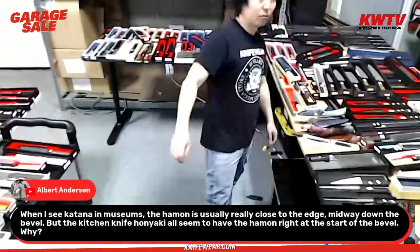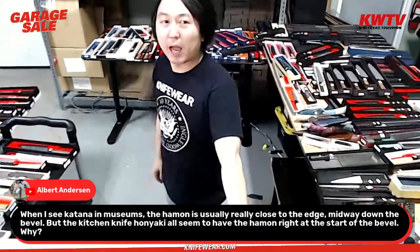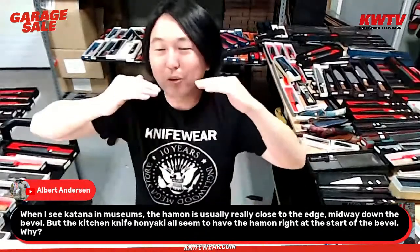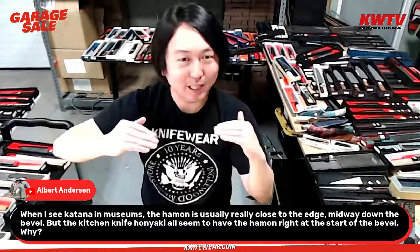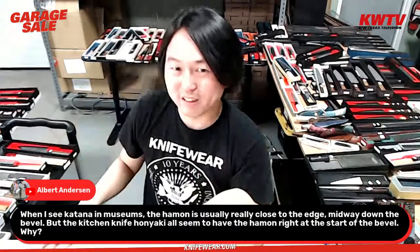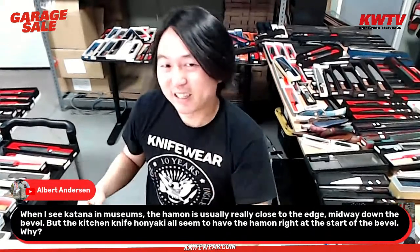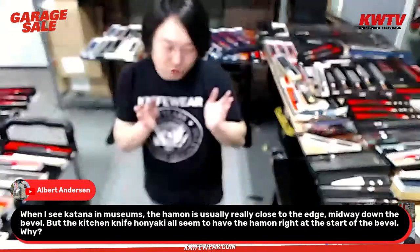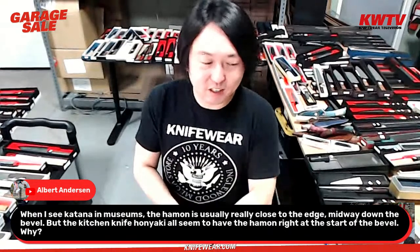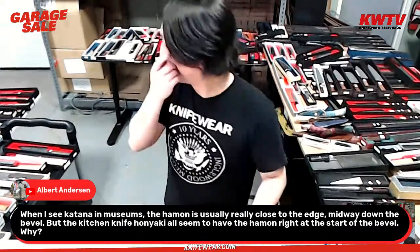A good sword question from Albert. When I see katana in museums, the hamon is usually really close to the edge, midway down the bevel. But the kitchen knife honyaki all seem to have the hamon right up at the start of the bevel. Why? Absolutely. If you look at old honyaki kitchen knives, those hamons are actually much lower. Those hamons have become raised, closer to the spine, in the last 20 years. Why? Because people want to use the knife as much as they can and want more lifespan. It lasts longer. But truly, if you think about the real effect of differential heat treatment, I think the hamon should be a little bit lower. That makes sense.